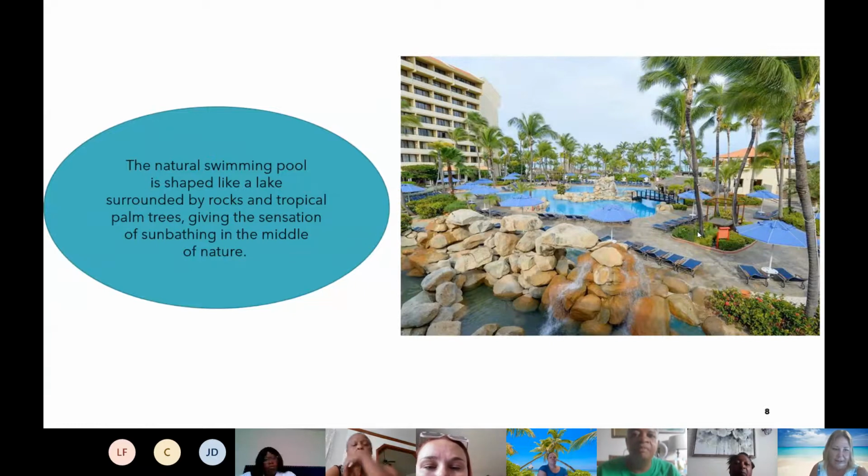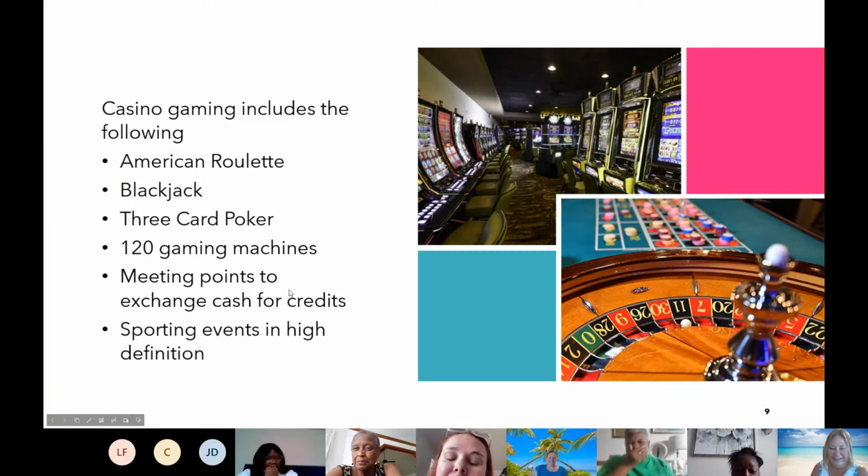The natural swimming pool is shaped like a lake surrounded by rocks and tropical palm trees, giving the sensation of sunbathing in the middle of nature. I don't know how you feel about iguanas, but you will find iguanas on these rocks. So I just don't want you walking by and being surprised when you see one. They can actually be kind of large. They won't bother you, but I just wanted to mention it so it doesn't freak you out. They're adorable, but if you want to feed them lettuce, you can, and they're not going to bother you.